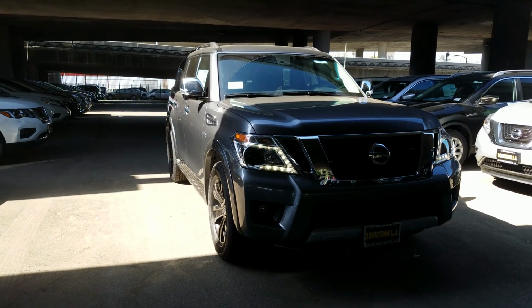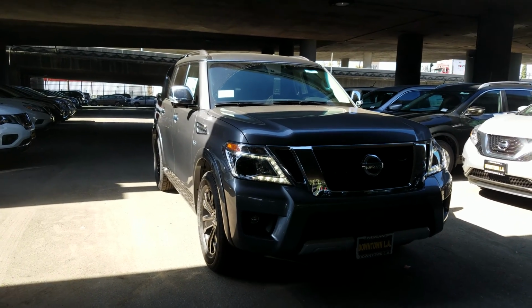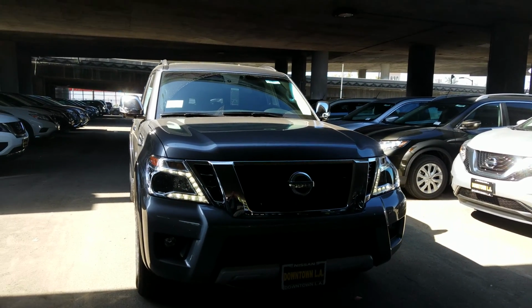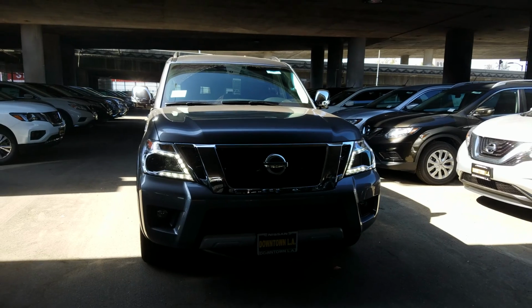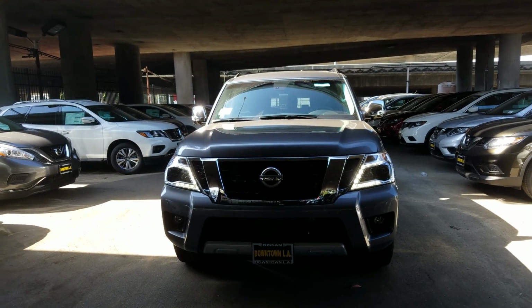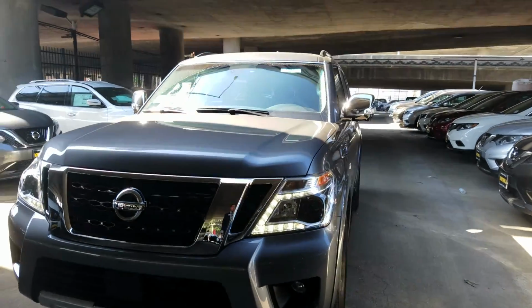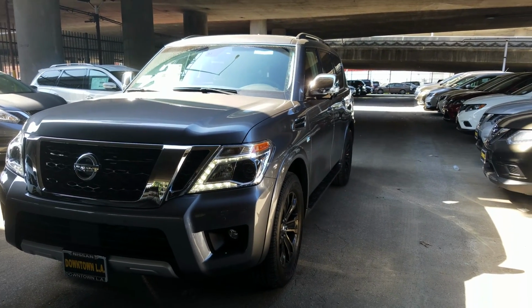Now before we get into the differences between the SL model and the Platinum trim that we're taking a look at right now, we're going to briefly go over the model, seeing as how it's a complete body style change for 2017. So what that means, we have a whole new engine, a whole new body, everything is different from the 2015 model year. So it's not even the same type of vehicle at all. Even though the 5.6 liter stays the same, you actually have more power in this vehicle, more torque, and of course you can tow more weight.